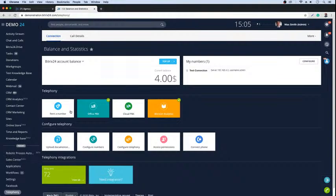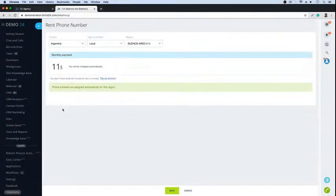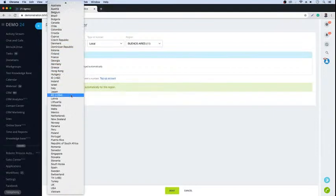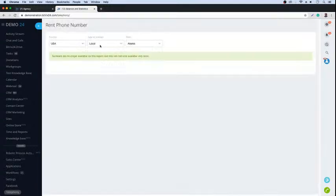Now, all you need to do is go into rent a number, and the costs do differ based on where you are located. So Bitrix offer a whole range of different numbers from different countries. So you can see here, this is the list of countries that Bitrix offer telephone numbers for. So if I wanted to choose the USA, then I have a choice between local and toll-free.